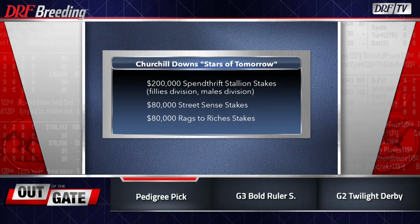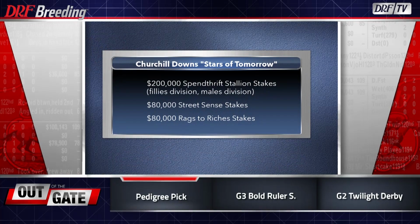The star of the latter looks like Mia Mischief, by Spendthrift's leading juvenile sire Into Mischief. Now, Mia Mischief made her debut right here at Churchill, was clear in the stretch, but was caught late by Princess Warrior, who flattered her when she came back to run second in the Grade 1 Alcibiades, and she's bound for the Breeders' Cup. Mia Mischief returned at Keeneland and just absolutely freaked on a wet track, took the lead and did not look back, powerhousing her way through the lane for a 16 1/4 length win, supremely eye-catching.